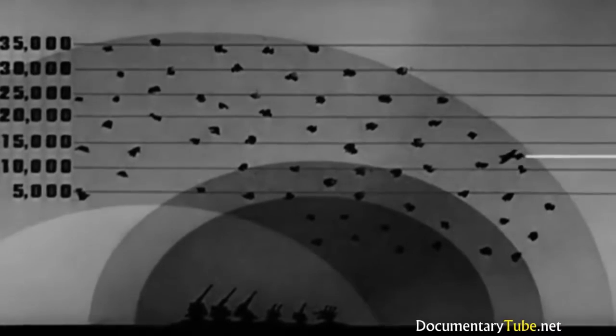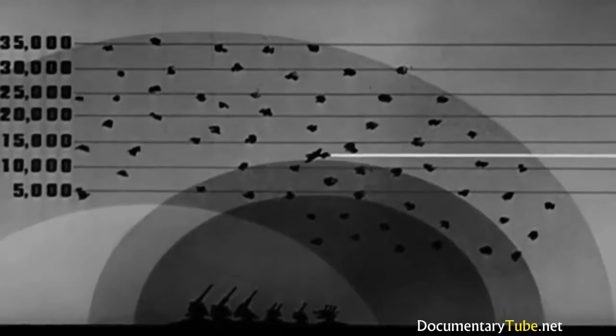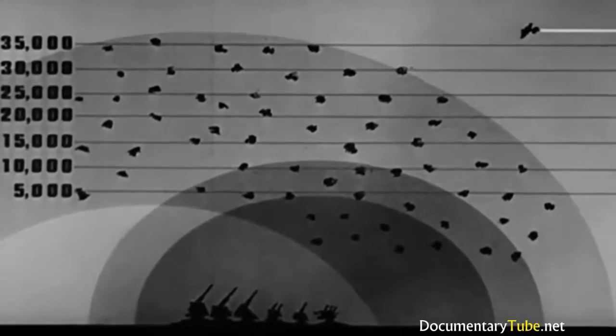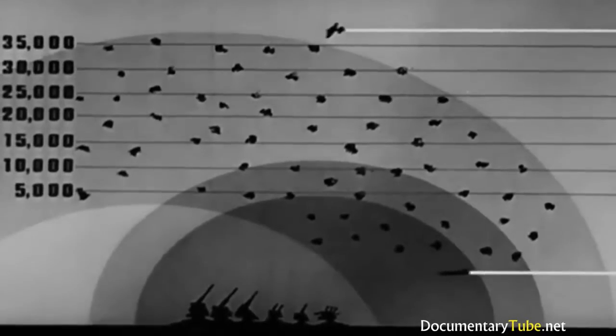This means that a medium altitude mission, say just about 10,000 feet, offers protection only against light flak. When we know that both light and heavy can be expected, the safest altitude is either as high as possible or as low as possible, right down on the deck.